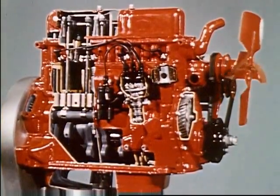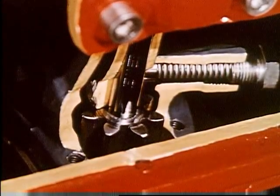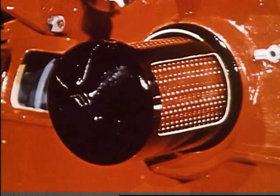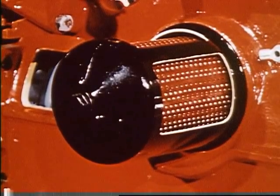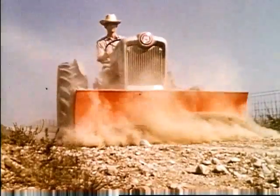Along with this new engine is a new lubrication system, the heart of which is a high-volume pump that assures full lubrication even when the engine is idling, and a full-flow oil filter that cleans every drop of oil circulating through the engine every time through. This is to provide longer engine life, even when working under dusty conditions, and increased economy with fewer oil changes.